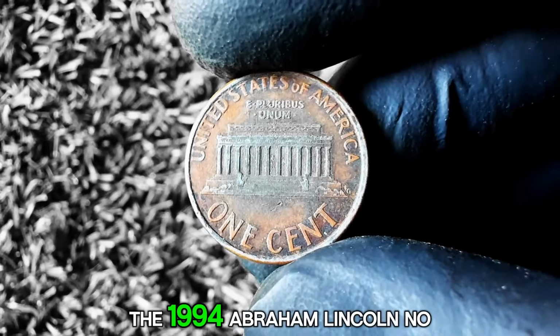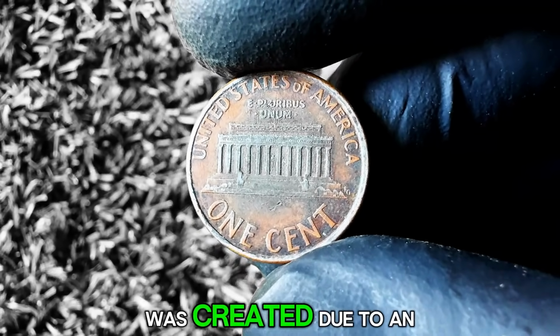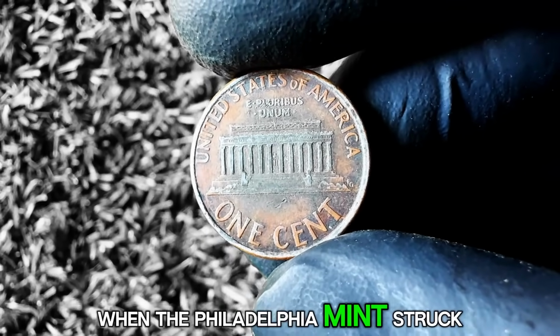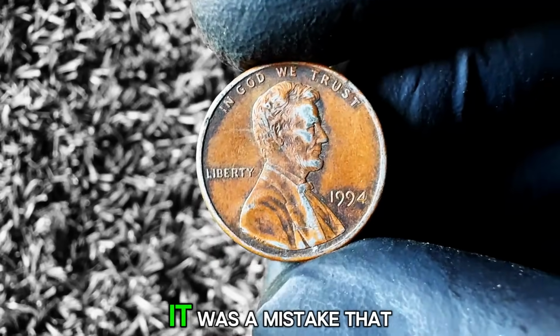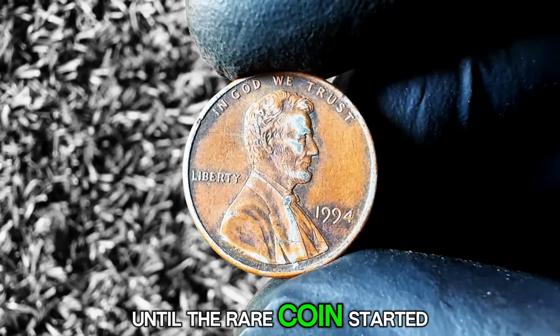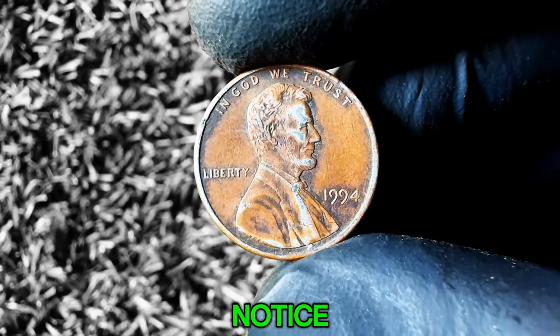The 1994 Abraham Lincoln No Mintmark Penny was created due to an error in the minting process. When the Philadelphia Mint struck these pennies, they forgot to add the usual mint mark. It was a mistake that went unnoticed for some time, until the rare coins started popping up in circulation and collectors began to take notice.